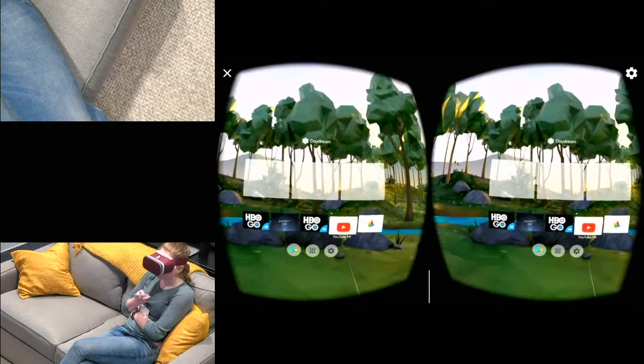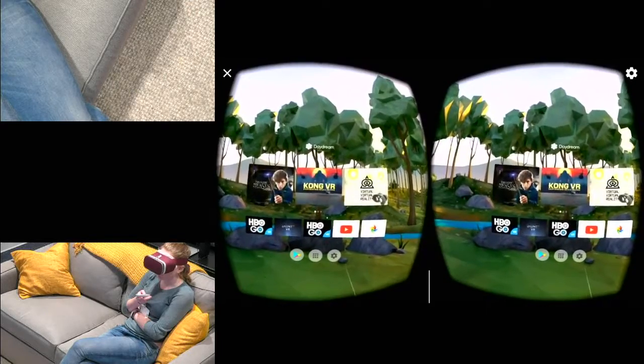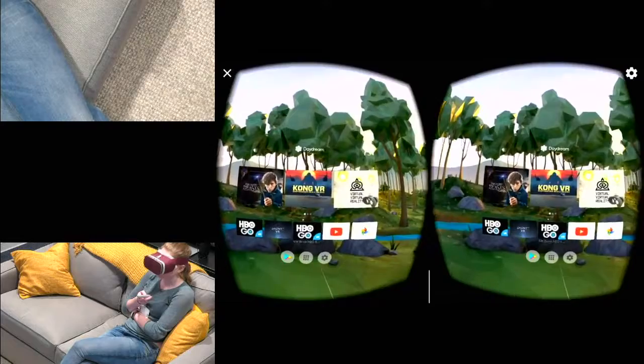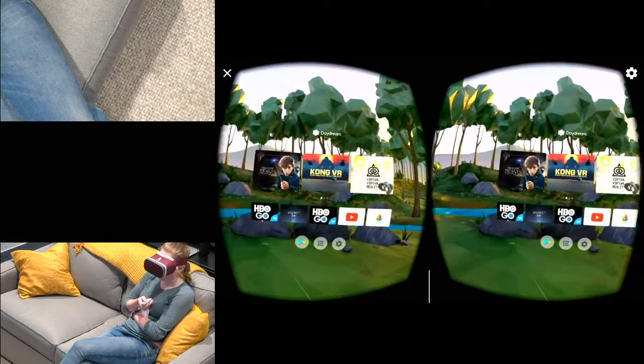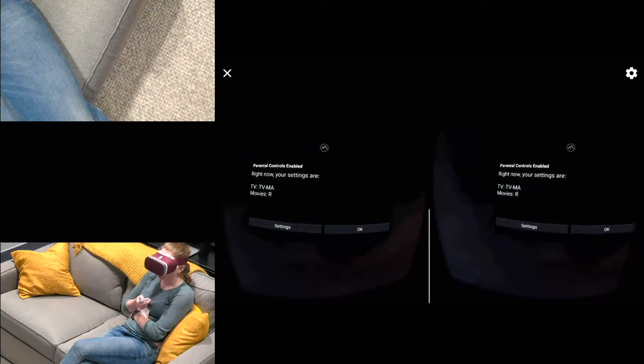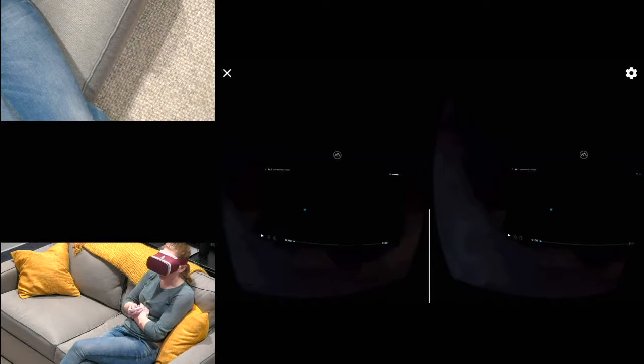Okay. What was happening there? Oh, it said right now your settings are set to rated something else. Okay. Go ahead and click the HBO Go VR. Oh, okay. Yeah. Oh, okay. Well, it still lets me do it.